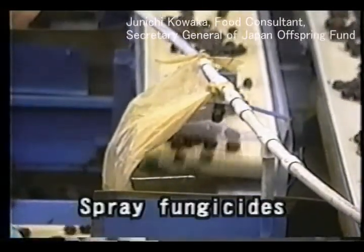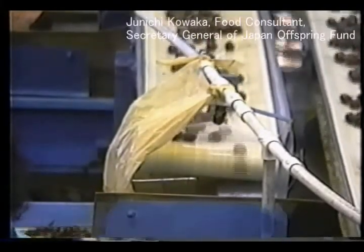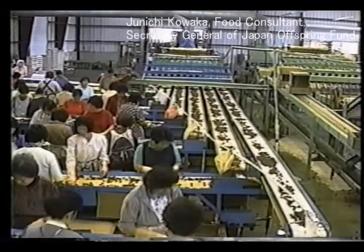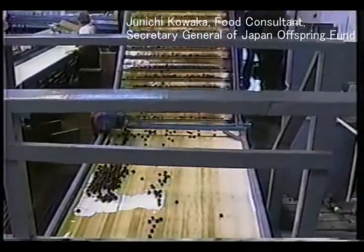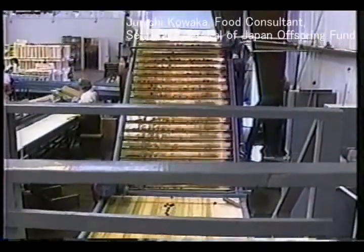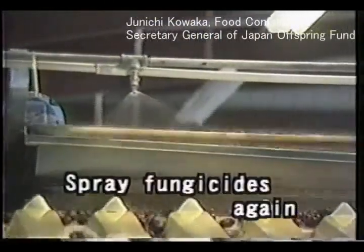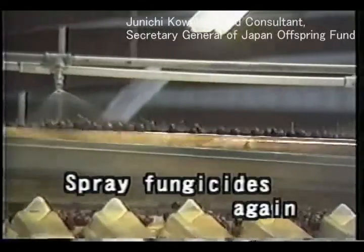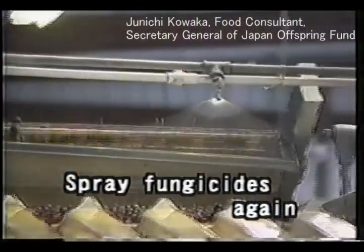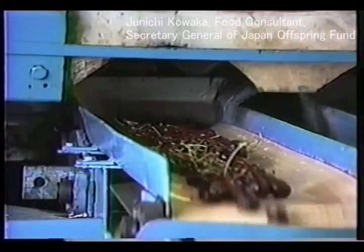First, a fungicide is applied. This plastic strip is all the workers are given for protection from the spray. Cherries that do not meet the standard are sorted out for jams and other processed foods. Right before packing, another fungicide is applied. Cherries are always eaten unpeeled, so the toxic residues must have serious health effects.